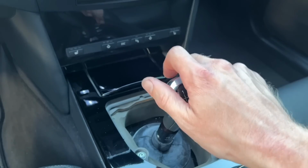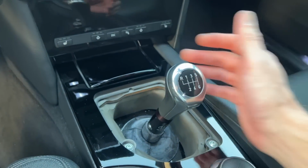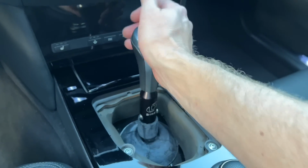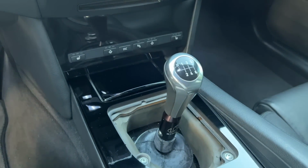Really just not too hard. I say notchy because it just falls into each gate perfectly. This is a really, really smooth transmission too. Some of these 6-speed boxes are a little rough, but this one's exquisite.